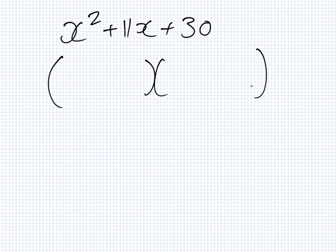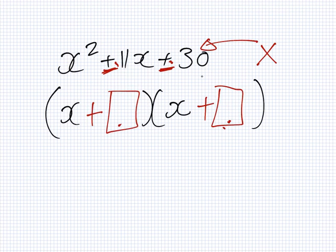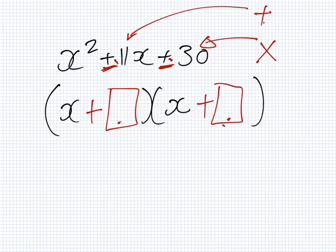Okay, so let's have a look. Please listen carefully. So we have an x and an x here. Now, because this is a plus and this is a plus, both of these have to be plus, because the only way you can multiply two numbers to make a plus and add two numbers to make a plus is if both numbers are positive. There's no choice. So what we want is two numbers that multiply to make 30 and add to make 11. 5 and 6, yeah. And that's it then. So that's the basic idea.